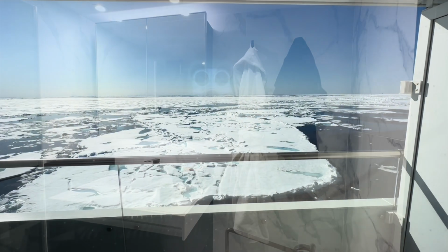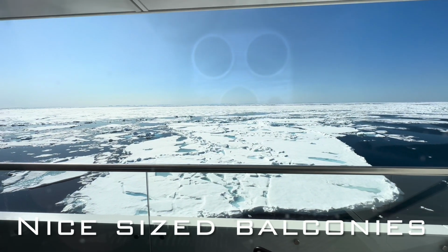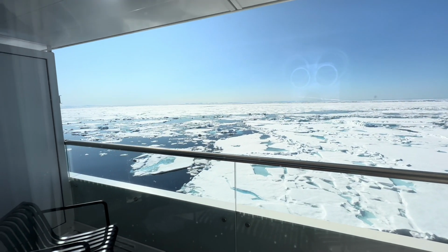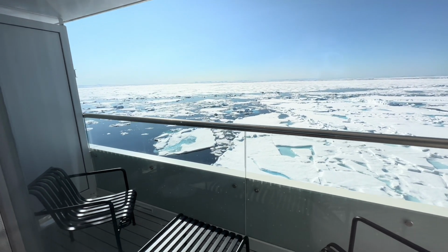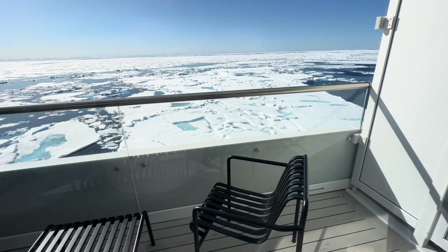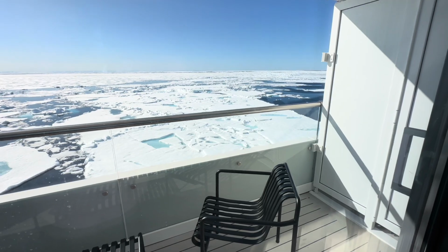Our current course is just south of east, and we'll continue navigating through the ice here and looking out for wildlife, so please enjoy this truly unique experience here on board Scenic Eclipse II.